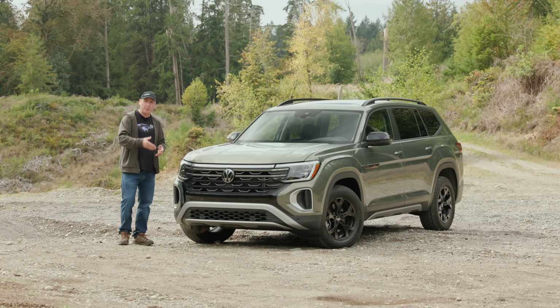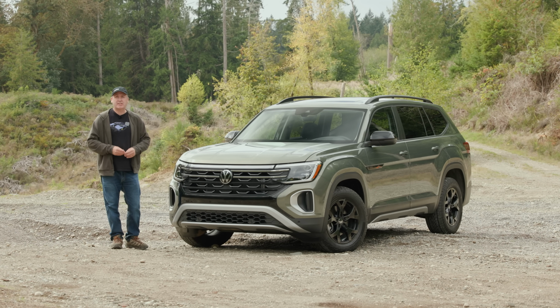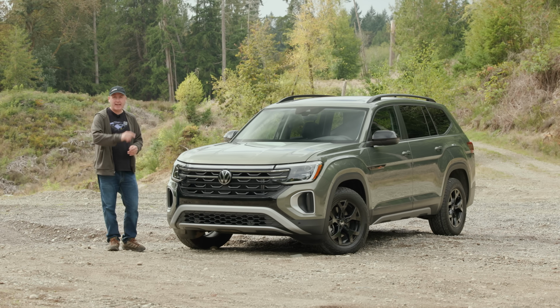So does this really improve the Atlas when it comes to off-road capability, or is it just a cynical cash grab? Let's take a deeper look.